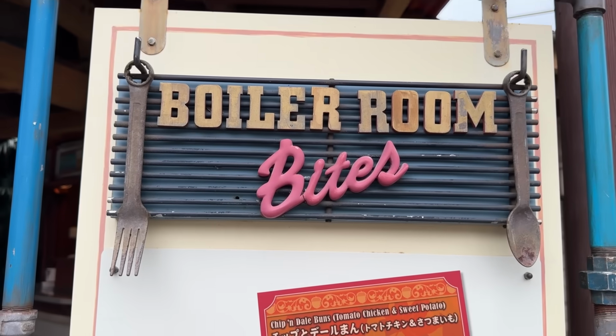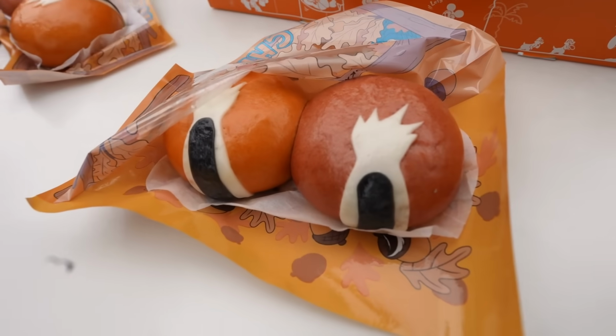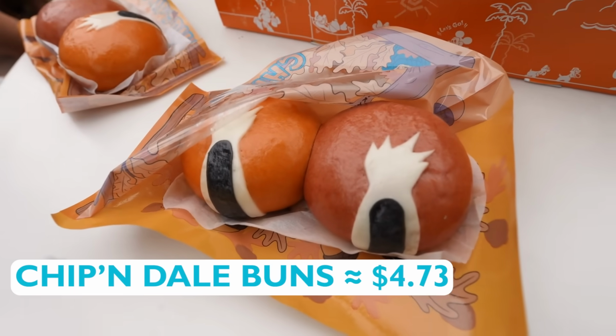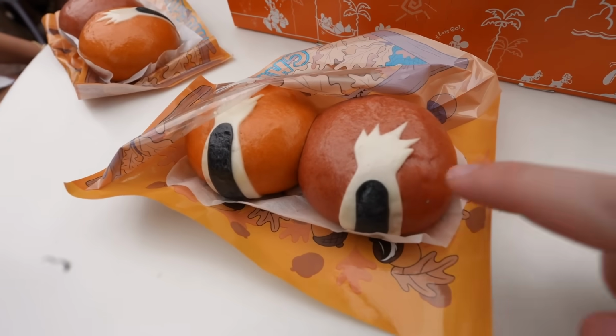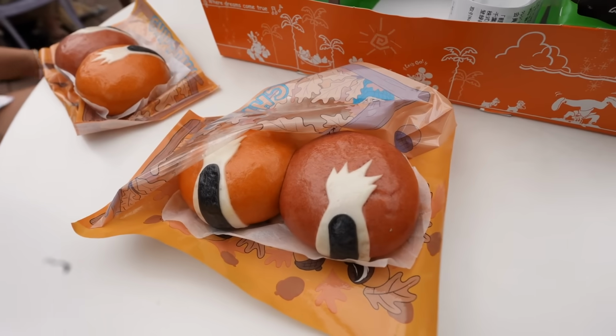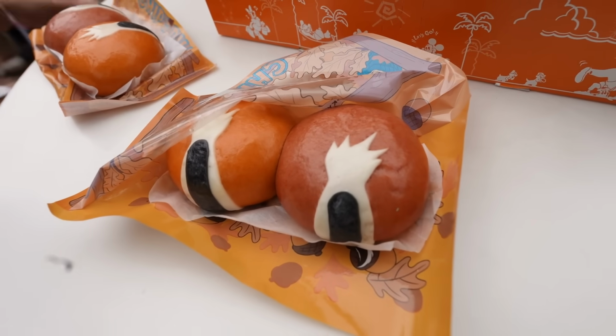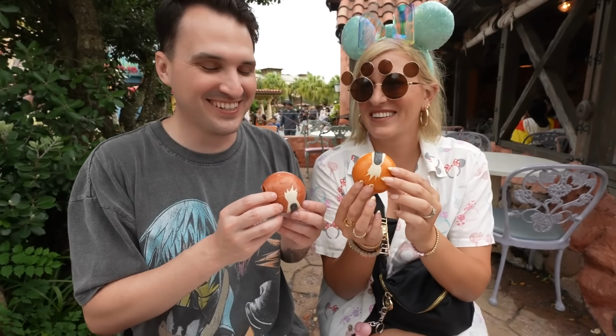Amazing. It is snack time, and we are going to get these buns that happen to look like Chippendale buns, as it turns out. They are two different flavors. One is tomato chicken, I believe that is Chip's, and then we have a sweet potato one, which I, again, believe is Dale's. And if I'm wrong, it's the other way around. And now for the moment you've all been waiting for, Molly and Max eating some buns.